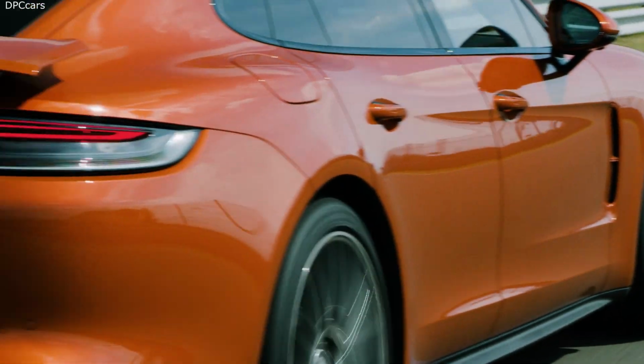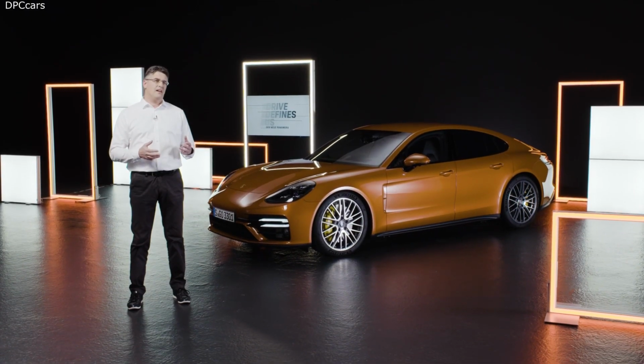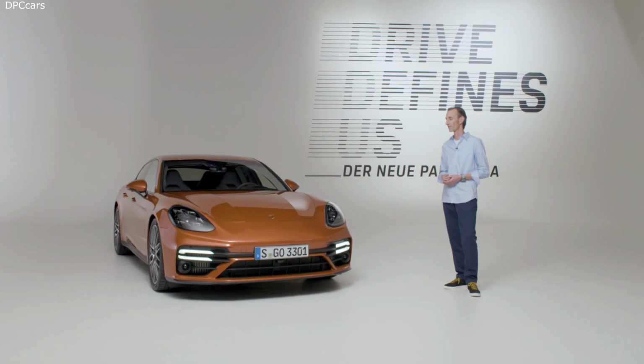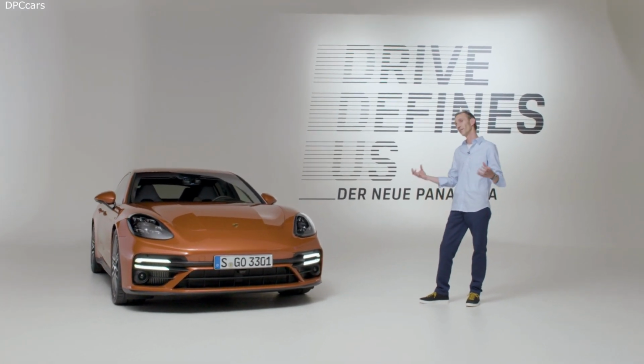The Panamera offers an impressive blend of comfort and performance like no other car. Genuine sports car performance in combination with excellent driving comfort. This is my personal highlight of the new Panamera. We have sharpened the product identity of the new Panamera with some very specific design measures. These include a new front end, new colors, new wheels, and a new taillight module.